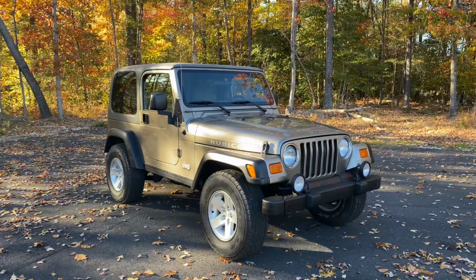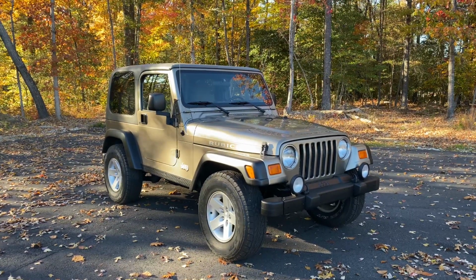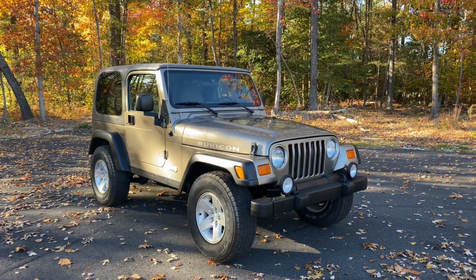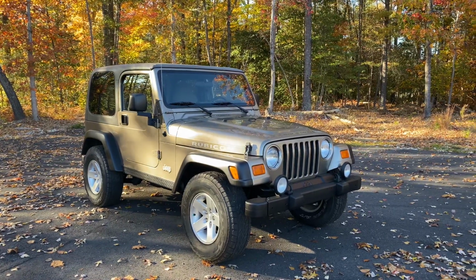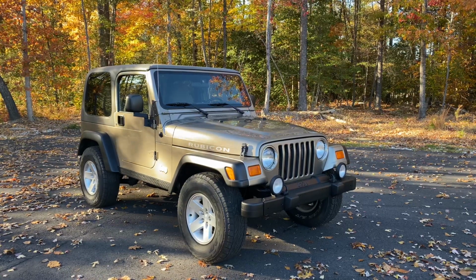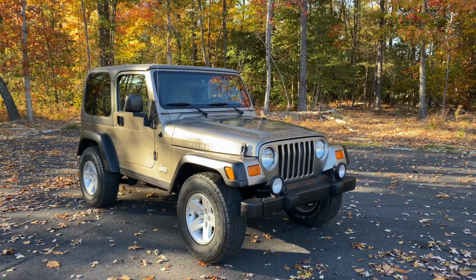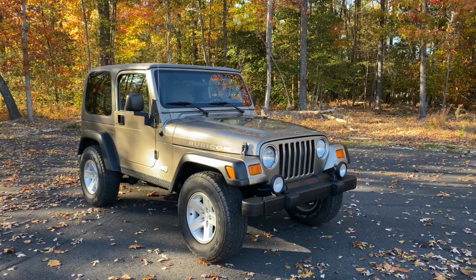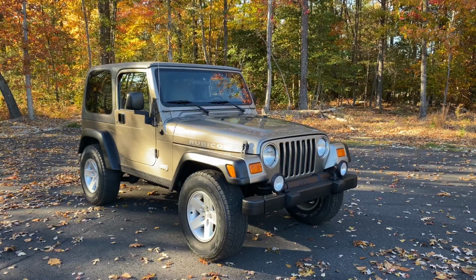There's going to be some good information, and it's going to be very detail oriented, especially when it comes to this particular Jeep. But what you're viewing is a '03 Wrangler TJ Rubicon manual transmission. It is a true factory Rubicon Jeep. 90,000 original and documented miles, 30 service records on the Carfax report.